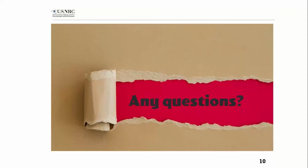So when you use the word new and significant, that means you have an application that you're referencing. So let's say they have an early site permit application that has been already approved by the Commission, and you're coming in and you're referencing that ESP, then we will look under 51.92 for new and significant information that's different from what was done at that early site permit application. So for example, we're proposing an advanced reactor GEIS. So if you're coming in and you're doing something new and different from what's in the GEIS, then we look at the new and significant information under that regulation.